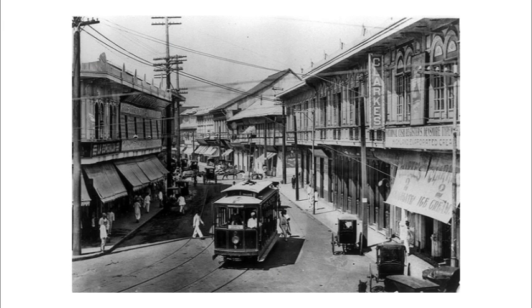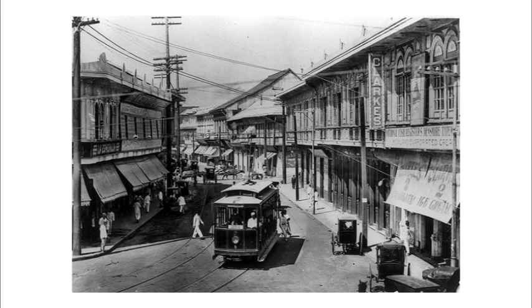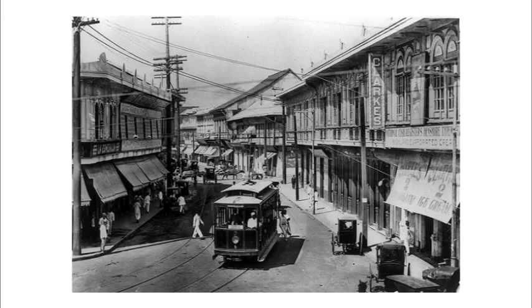And you can see here in Escolta also the coming of the American influence. So these traditional houses that have been given a European twist now have electricity, as you can see, brought over by the United States, and all of a sudden words were in English. And we had things like ice cream, things like automobiles and a tram.